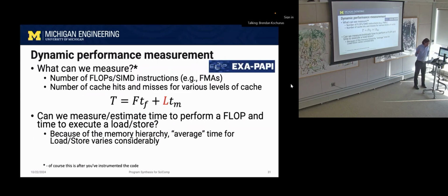All right, and I said our initial thing here is we're going to do dynamic performance measurement, meaning we're going to run the output code and measure how many operations it's doing, right? So what can we measure? For our measurement infrastructure, there's a library from Jack Dongarra at UTK called PAPI. That gives you interfaces where you can add function calls in your code and take measurements of various things. So you can measure flops, whether or not they're SIMD instructions, whether or not they're fused multiply-adds, and the number of cache hits and misses for the various levels of cache. And this would be very simple, right? Average time for a memory access, a load, and then the time for our flops. So number of flops and the average time to perform one.